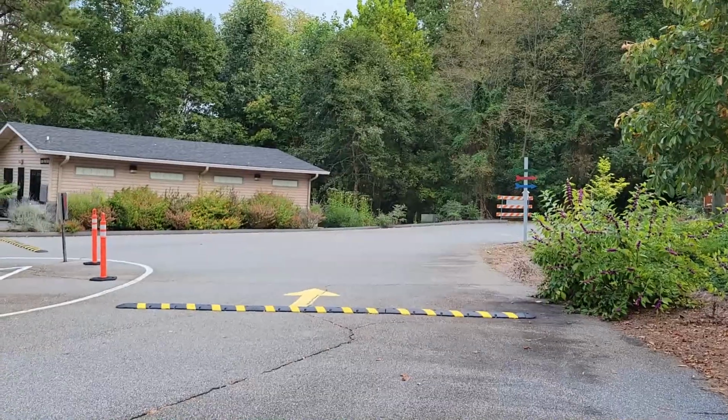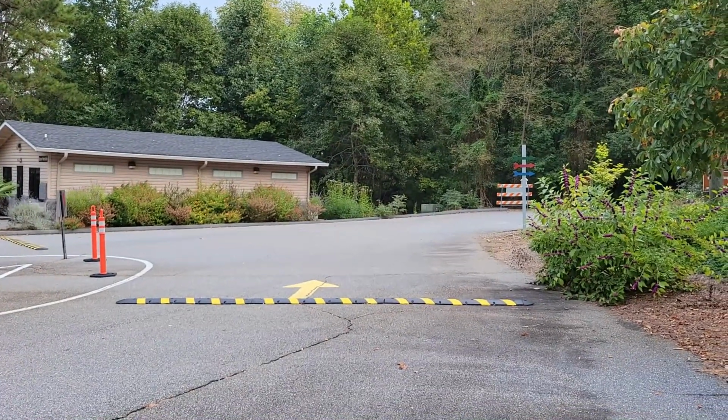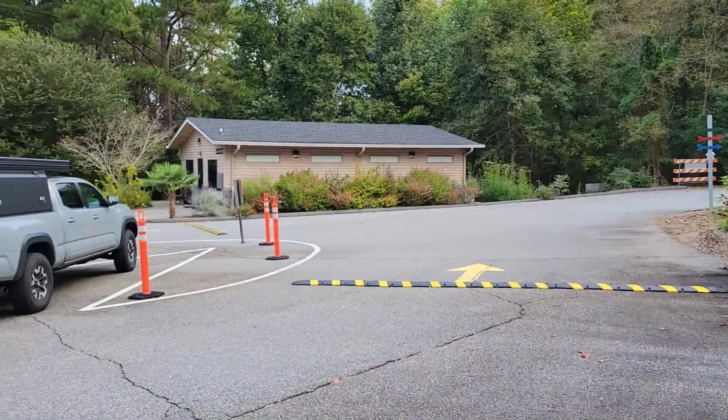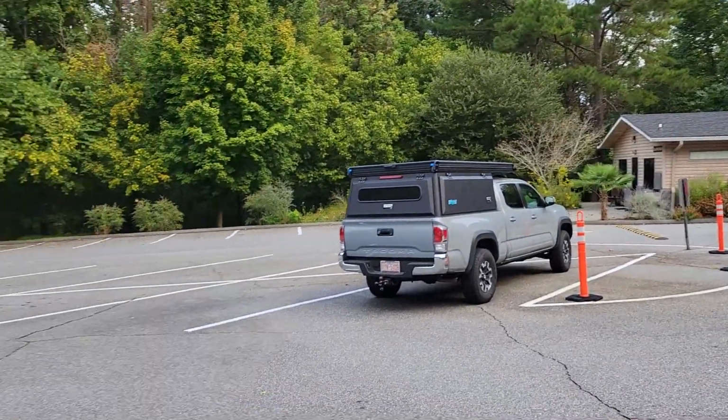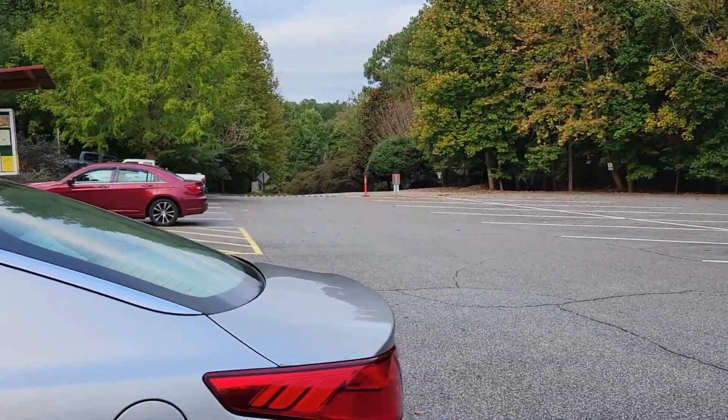Good morning, everybody, from the great state of North Carolina. It is Monday, October 3rd, and a pretty crisp, about 59-degree day. I am at a park today called RiverBend Park.